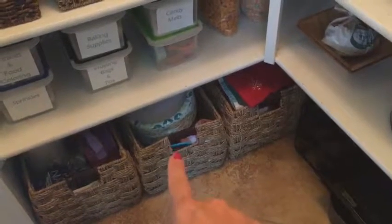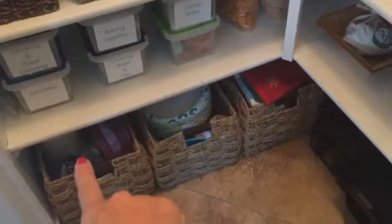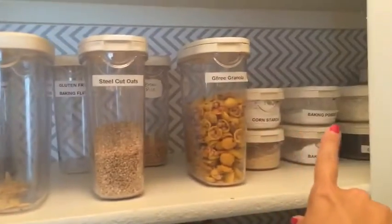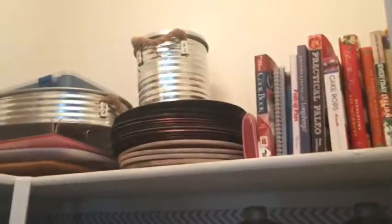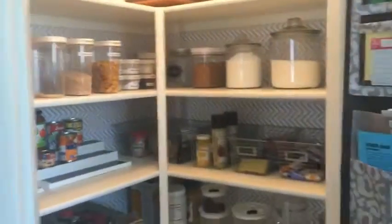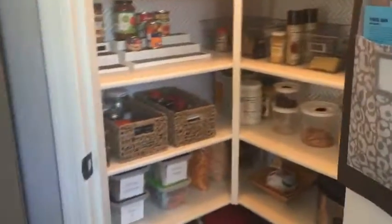This one has saran wrap, tin foil, paper plates. This one has napkins and paper towels. And so yeah, these are all from IKEA, these storage containers. We have some larger ones up there for cereals and different things like that. Up there I have cookbooks and chargers and platters that won't fit in the cupboards. But yeah, it's pretty awesome what just changing a few things around will do for your space.